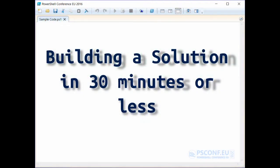Okay. So I want to try and build a solution for something in 30 minutes or less. Here is the risky bit. Does anyone have a problem that we can model? Yeah, I have one for you, I think.